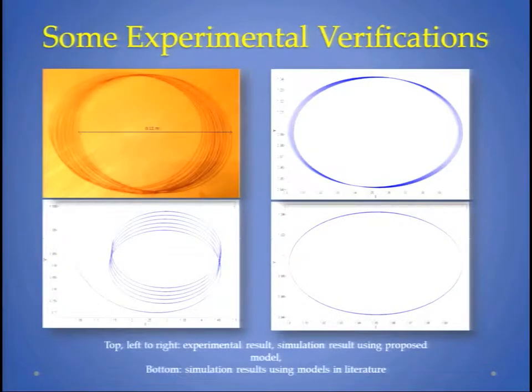We have done experiments, some of which are shown here, and to verify the accuracy of the proposed model, we have done simulations using the proposed model and some of the models current in the literature. The comparison of the simulation results with the experimental results shows that our proposed model is accurate enough and captures the details both qualitatively and quantitatively.